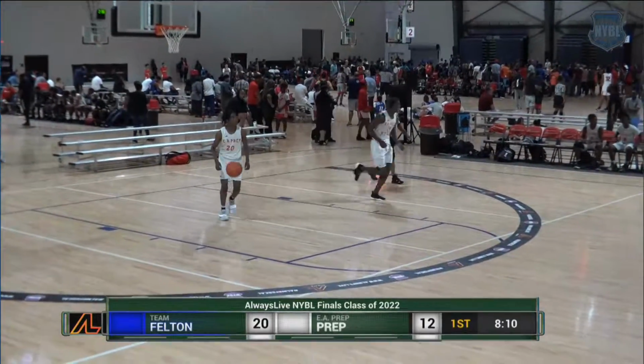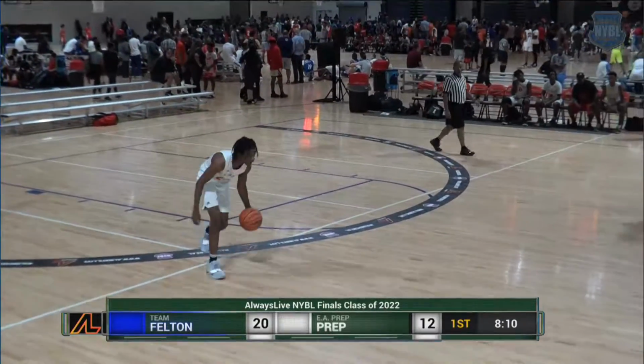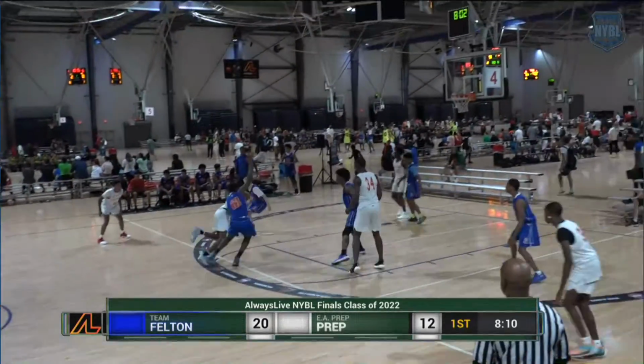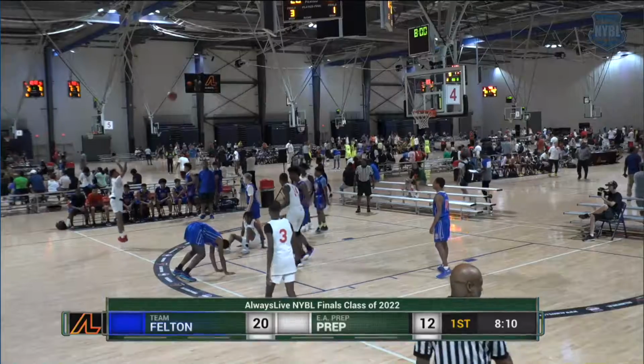8:10 left to play in this first half. EA Prep with the basketball, trailing by 8 to Team Felton. Jimmy Cook alongside Bo Estes, live from court number 4 here in beautiful Atlanta, Georgia.